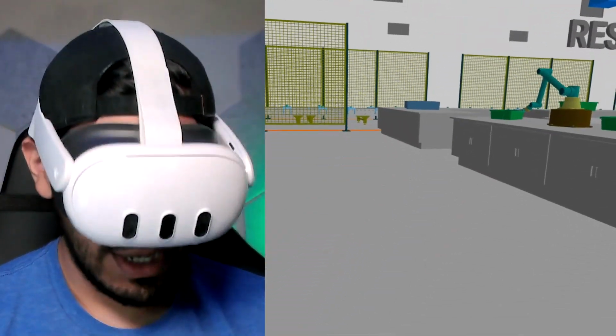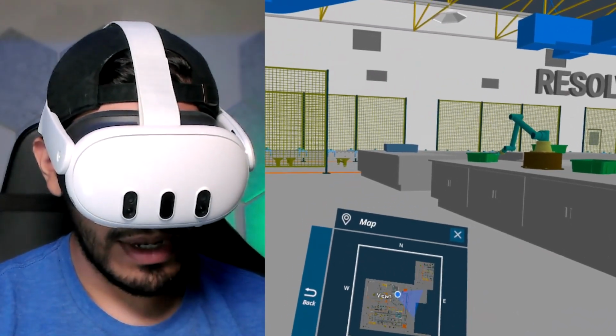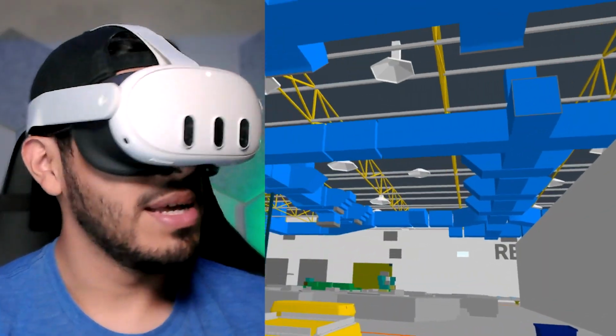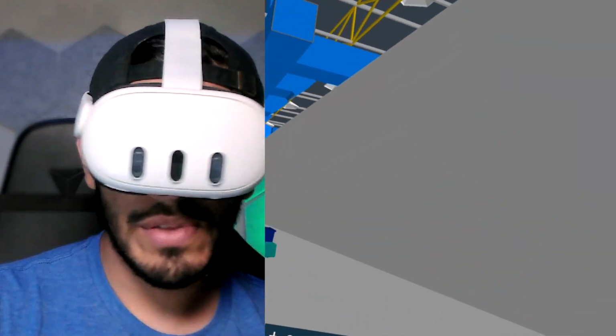Everything is here. If I go to the Resolve app, I can click on the map and you can see that we've loaded in the entire campus. I'm in just one of the buildings, but if I zoom out, I can click here and go to one of the other buildings in this facility. And I can use all of Resolve's features.